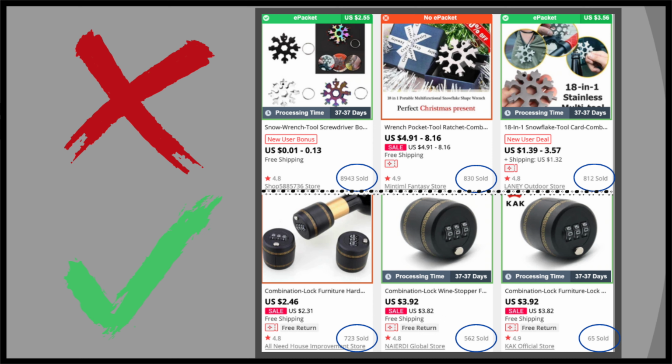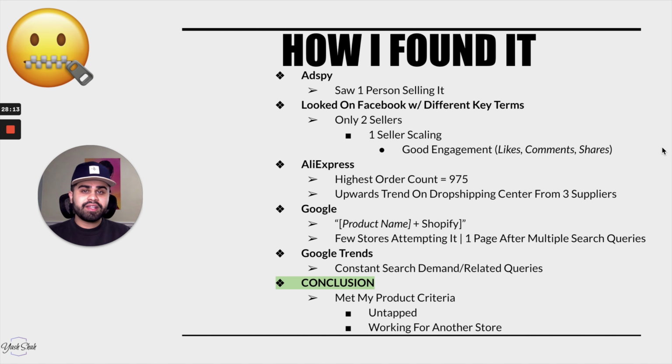And I also want to see an upwards trend of suppliers as well. In this case, the first supplier had about 975 orders. The second and third also had a few hundred, such as 600, 500, 400. So I definitely saw an upwards trend for this product just off of the supplier product count.